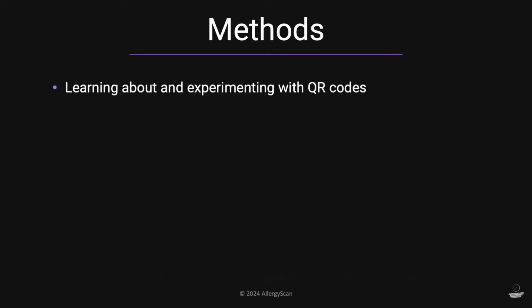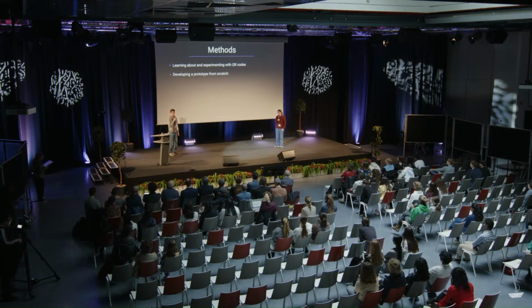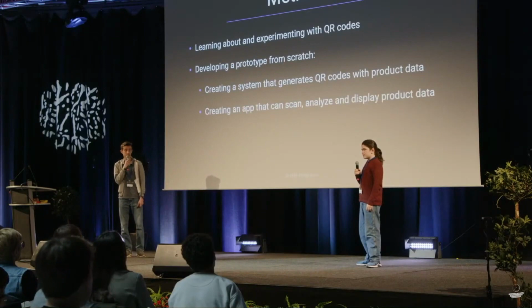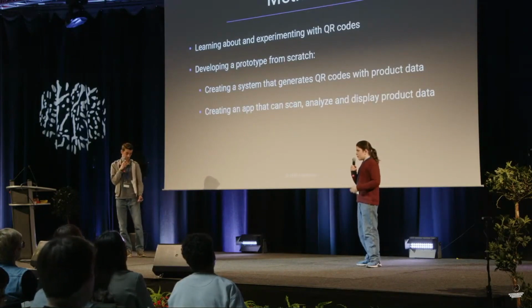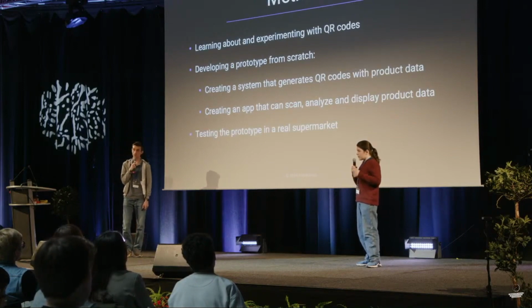Most of the time it took to develop AllergySCAN was planning, brainstorming ideas, and testing different solutions to see if they would work. The system we decided on is split into 2 components. The first part is a quick and reliable way to generate the QR codes with all the allergen data. The second part was a simple and fast app that can both scan and display all the allergen information. After we were done, going out and testing AllergySCAN in supermarket environments allowed us to further refine it until it was as functional as possible.